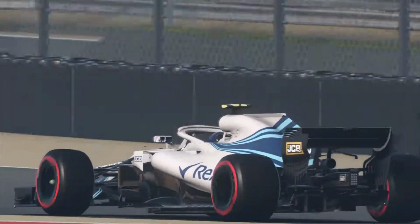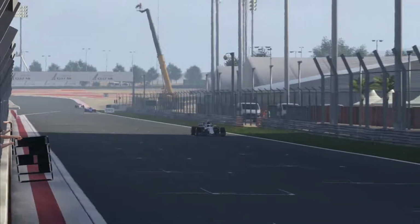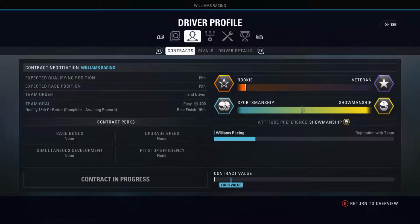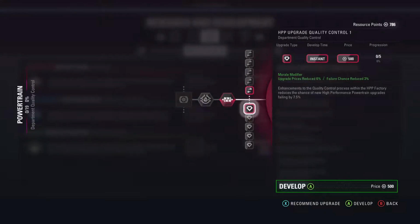I always struggle around Bahrain, it's just a circuit I don't really like. Some of the programs didn't go too well. We didn't actually get the results on recording, unfortunately, so it is what it is. But we're just taking a look at everything here in the back end, in relation to the contract, which will come up fairly soon, I imagine. Had a look at a few different options I may have had available, such as department efficiency, but I decided against it. Let's get into qualifying.